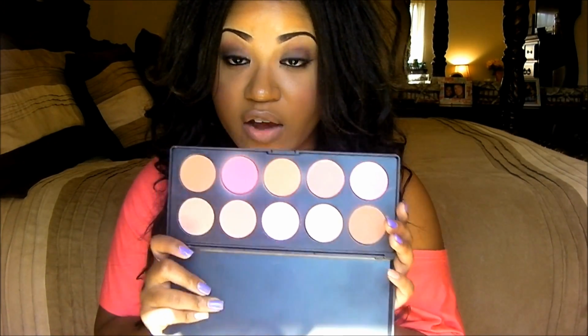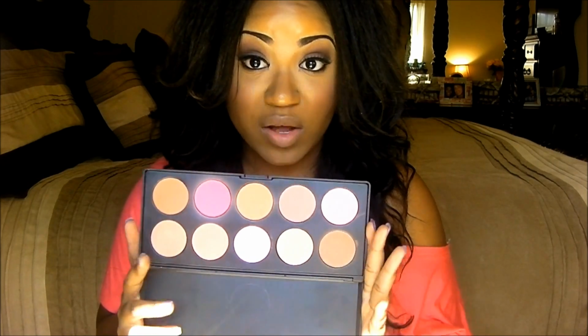So I talked about the eyeshadow palettes from BH Cosmetics earlier. They also have a blush palette that I would recommend if you could get your hands on it. I think it would be great for a beginner because it has different colors in there for you to try out, to kind of see what you like. And I think this probably is about $13. So if you can get your hands on this, then I definitely do recommend this for a beginner. I think palettes are so good for beginners.